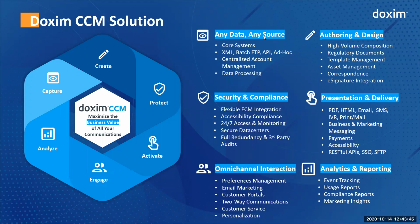And so what you see here are a number of fundamental components of the Doxim CCM platform. And it all begins with data. That is data in any format from any source. And we're able to receive that data that's typically held in a variety of systems within our clients' organizations, from core processing systems or record-keeping systems to CRMs, and any data that may be held with a third party. And so oftentimes, the Doxim CCM is the first convergence of customer data in some cases for our clients.